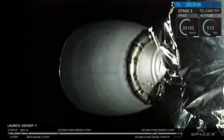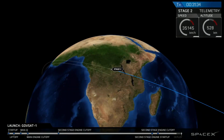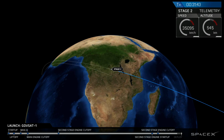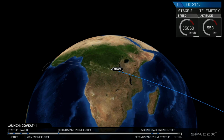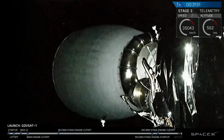Stage 2 is still performing nominally. We've got an acquisition of signal from our station in South Africa. And the next major event and the last important one for the mission for SpaceX is the payload deploy step, when we release the satellite from the second stage and allow it to continue on its geostationary transfer orbit, at which point it will circularize its orbit at 36,000 kilometers at 21.5 degrees east.